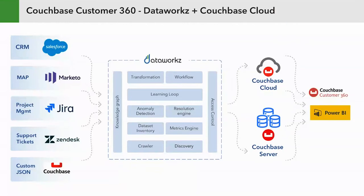Yeah, I mean, I can echo that, right? So we're using Dataworkz as our integration layer, as our data management layer. And all of these systems, Salesforce, Marketo, Jira, Zendesk, and the others are still actively in use. We are not replacing them. And so they continue to be the system of record for their data. The Customer 360 continues to be the system of record for its data. And we are then pulling in data from those other systems and aggregating it.